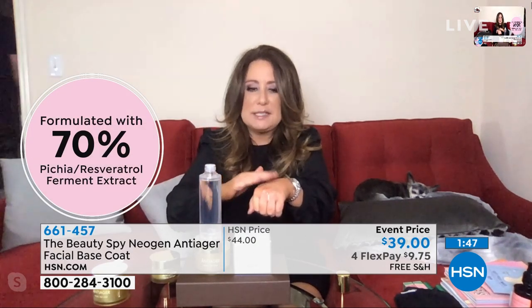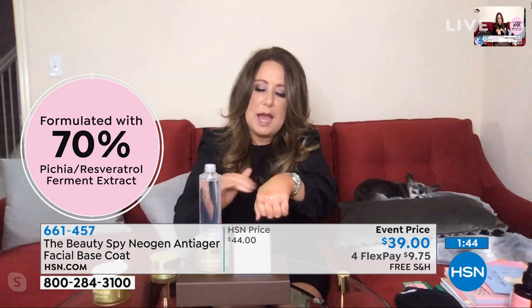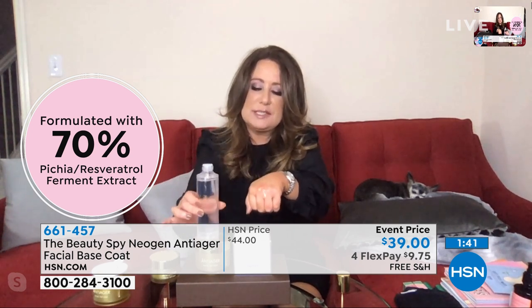I am super passionate about this product. What you're seeing here on my hand is a bottle that is 70% fermented pitera resveratrol, along with no water, which is amazing because the bottle is clear. There's no added fragrance, no artificial colors, no parabens, no silicone. Here's the technique. You apply a few drops, a couple of drops just like that, to the back of your hand. You get it onto your hands, and then you're literally going to tap it, pressing it into your skin all over your face, Bobby, and you're getting to your skin such a rapid, powerful dose of those incredible anti-aging ingredients.